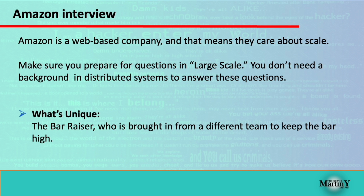So make sure that you prepare for questions at large scale. You don't need a background in distributed systems to answer those questions. Just prepare something regarding system design and memory limits. They would definitely ask you about object-oriented design. So I would also advise you to review object-oriented programming if you want to get there, because you definitely have to solve those types of questions.